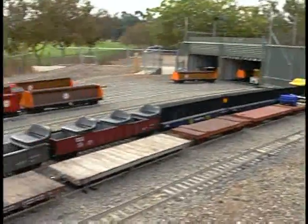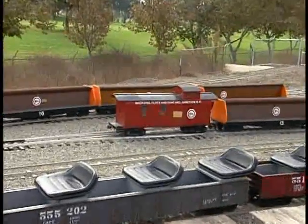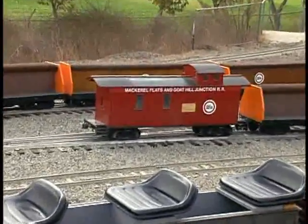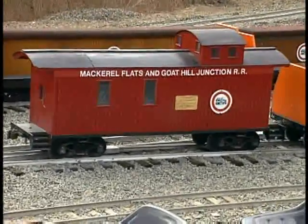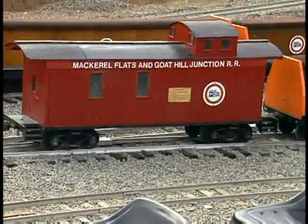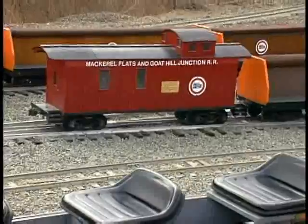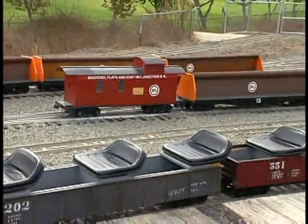Right. I noticed this little red one here, Mackerel Flats and Goat Hill Junction Railroad. What's that all about? Well, that's the name of our railroad. Okay. And every railroad picks a name. Right. Ours reflects the early history of the area. Mackerel Flats was the original name for Newport Beach. And Goat Hill was the original name for this area because I guess goats grazed up here. So we just adopted that as the name of the railroad.